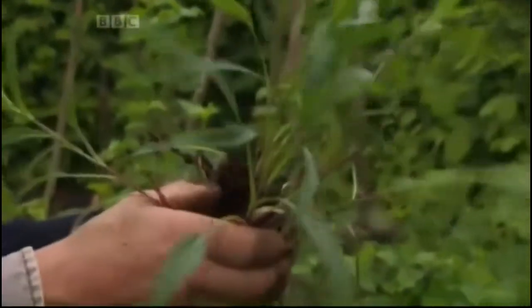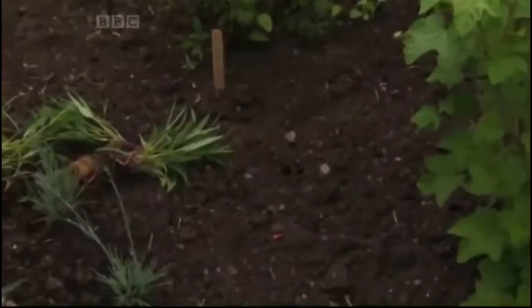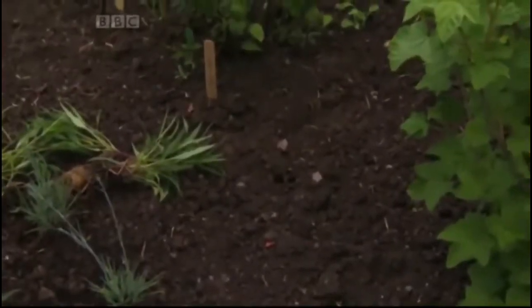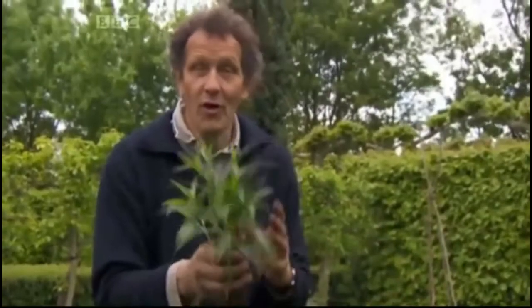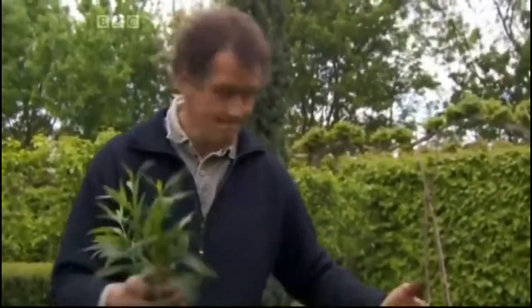But what I'm going to do is plant about 4 or 5 asters in here, which will stay separate this year, but by next year will have made one really big, dramatic clump. And that way, for the cost of a relatively small plant, which cost under £7, I've got something that will cost me £20, £30 to buy.